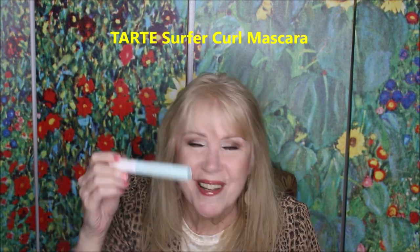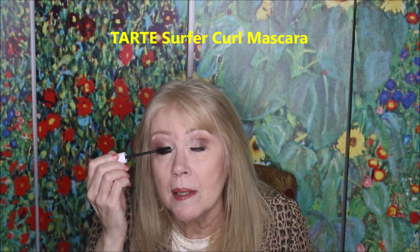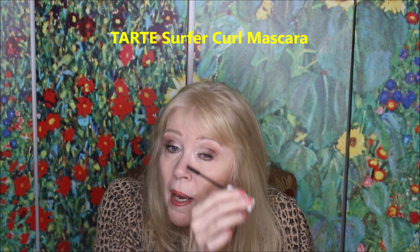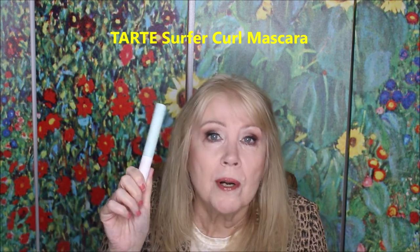The mascara that came in the set is a full-size Surfer Curl from Tarte. You know, it's not bad, it's a kind of regular mascara. It's nothing special about it, but it is a full size and it didn't leave dings on my upper lid, so I thought that was kind of nice. This isn't my favorite mascara at Sephora, but it's a nice full size and it came in that set.